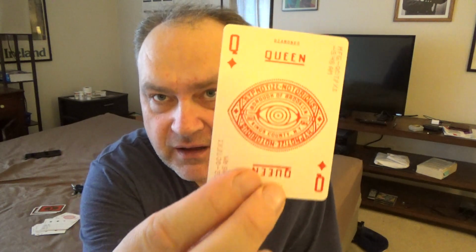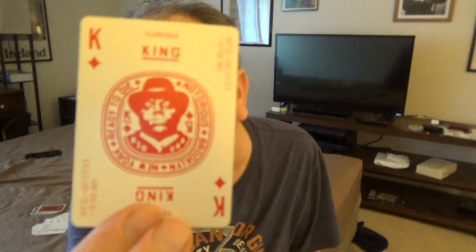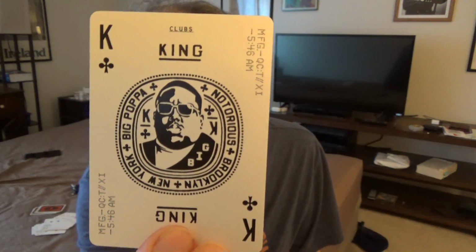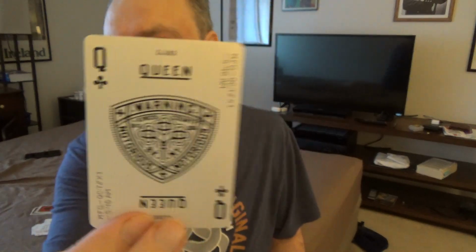Hypnotized Notorious, Borough of Brooklyn, Kings County, New York. That's the Queen of Diamonds. And there he is, the King. King of Diamonds, Notorious B.I.G. And he's got his hat off with the King of Clubs, Biggie Smalls. Warning, Notorious, Kings County, Brooklyn, New York, the Queen of Spades. The Jack, Mo Money, Mo Problems.